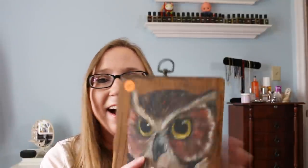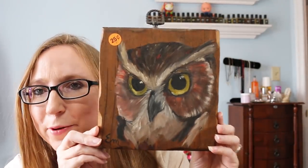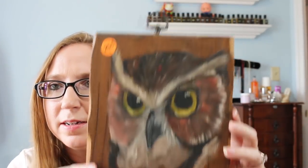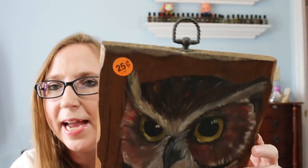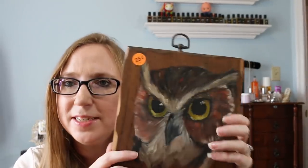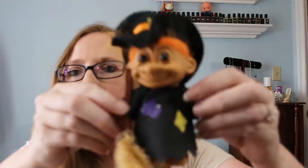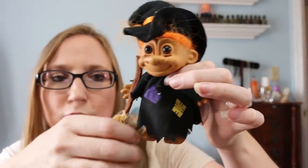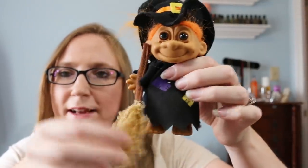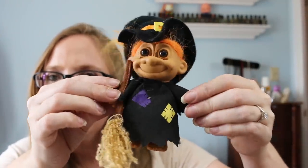I bought this guy. I had to get him. How cute is he? So this looks like someone just hand painted a little owl on a wood plaque that you can hang. He was only 25 cents. So I got him. I just thought he was cute. And I got this little witch troll. I thought she was so adorable too. She's got a little hat on and this little broom. I'm ready for Halloween and fall.